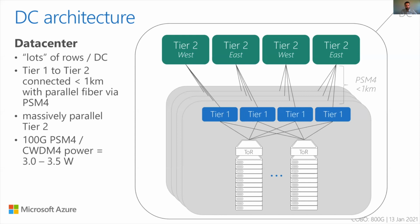That's to denote that they're multi-chip modular switches that have fabric cards and line cards, separate line cards for northbound and southbound connected ports. And the optics that connect into those devices on either end are typically PSM4, although in some legacy data centers, we might use CWDM4 to cover a longer distance where we don't have that parallel infrastructure.